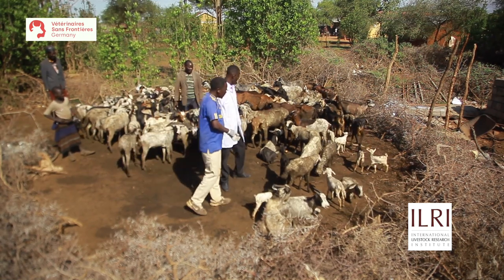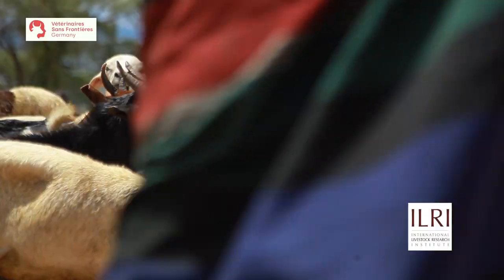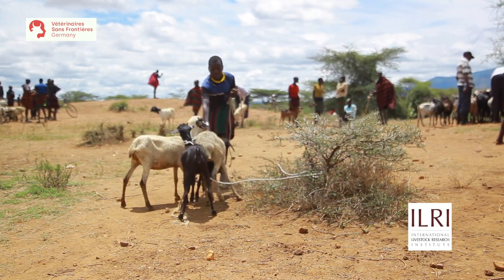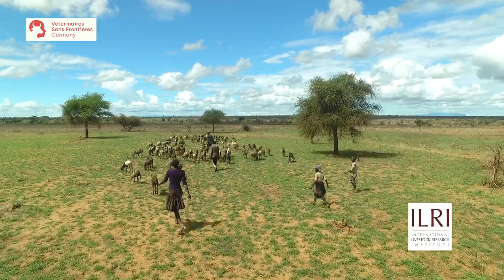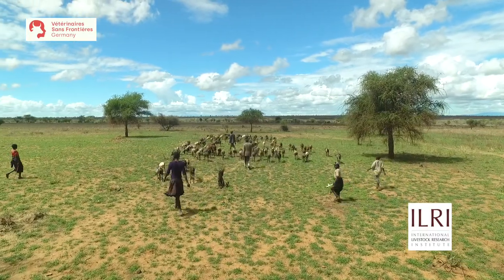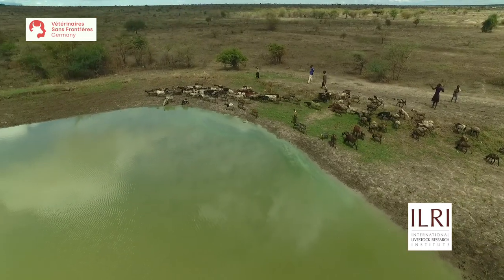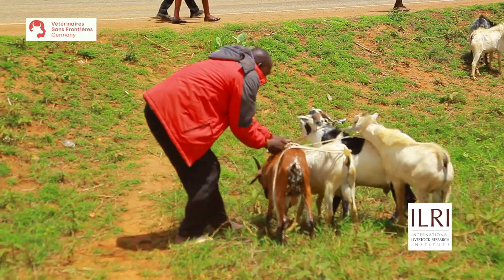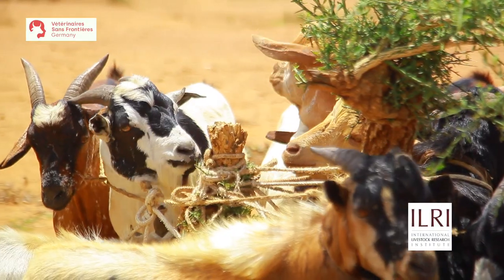Some of the other factors facilitating the spread of PPR are driven by underlying issues like cultural exchange of animals during marriage and the shrinking grazing land due to increase in population. In some parts of Uganda, prolonged droughts force farmers to migrate in search of pasture and water, and animal rustling. Trade is also a factor in the spread of this disease.